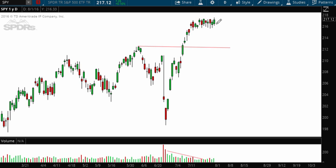What I'm going to do is draw this line just like that, and I'm going to hold this role reversal support line intact the way it is, because that's the point that we have to keep our eyes on. If the markets break down below 212 on the spiders, it could easily go down to 204 to fill this gap down here. So that's my forecast for the spiders.